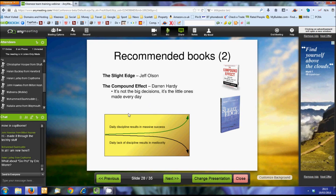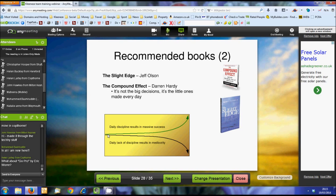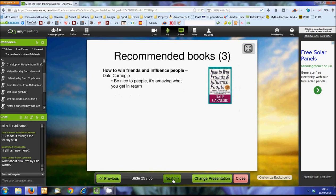If you can develop some really useful daily habits that help your business, that could be putting a few extra catalogues out, putting some shop cards out, whatever part of the business you're working on, doing that persistently, consistently, every day over a period of time will result in massive success. So two great books there. Either of those I think are definitely worth a read.